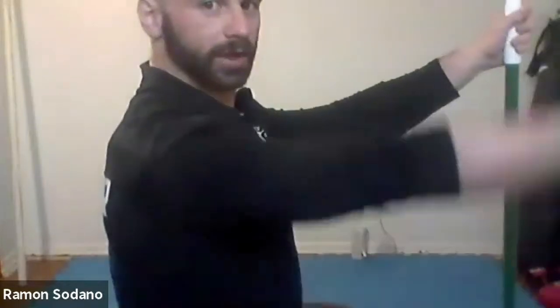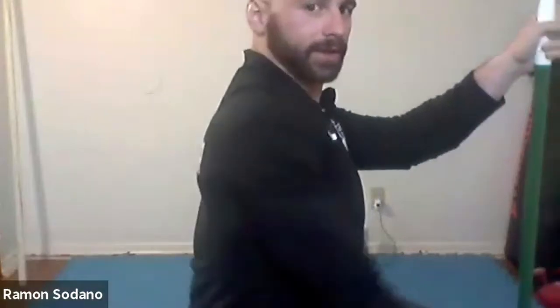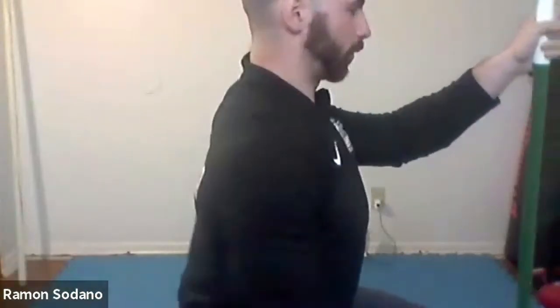What we know with the shoulder is there's multiple different movements that it can go through. Let's get this down here just a little bit so you can see me better. When we bring our shoulder up, this is called shoulder flexion. As I'm raising my hand, that's shoulder flexion. Now when we go behind, this is shoulder extension, right? So we have flexion, we have extension. Then we also have external rotation and internal rotation.